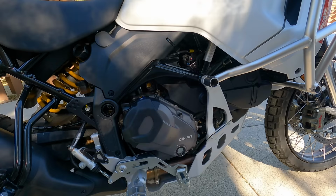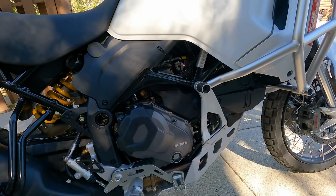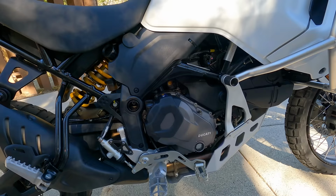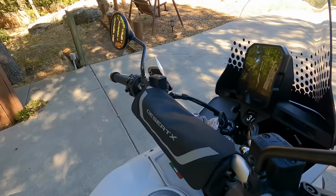That's a high compression engine, 13.3:1, so you do need to use premium fuel. And for torque, you've got 68 foot-pounds or 92 newton meters, and that comes in at 6,500 RPM. That's all hooked up to a slip assist clutch, wet multi-plate clutch, obviously, and it's a hydraulic clutch, as you can see up here. I really, really love and appreciate the fact that they went to the expense to put a hydraulic clutch on the bike. It has such a better feel and quality than a cable clutch on a lot of the competition.